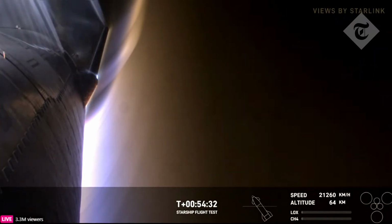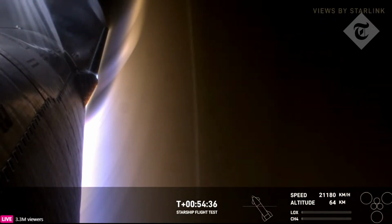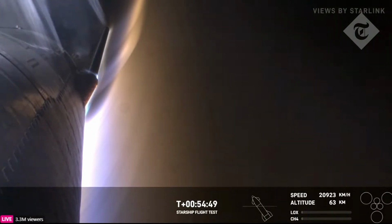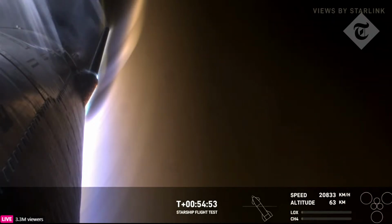We are hearing that we're starting to chill some of the engines, as if we make it all the way down to the water, we're still going to attempt a landing burn, but still a ways to go. We're at about 64 kilometers in altitude right now. We made it through what's expected to be the peak heating, but now we're going to start encountering increased pressures as the atmosphere gets thicker and thicker.